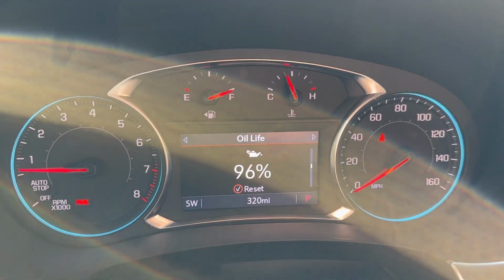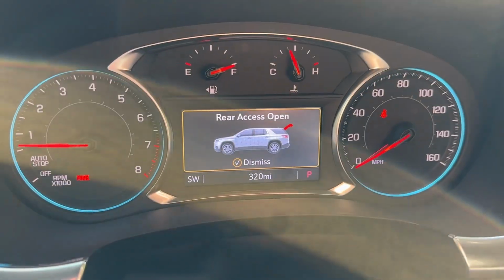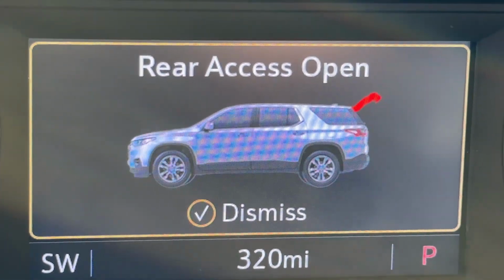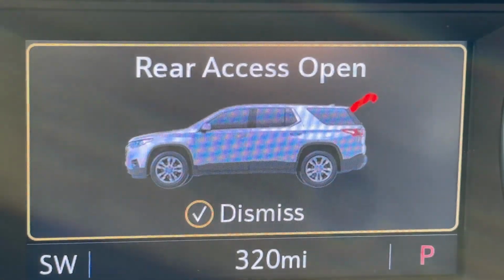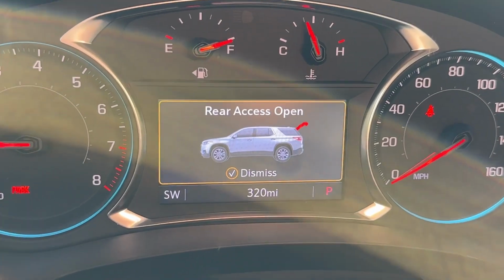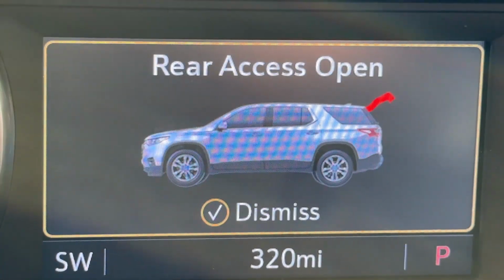One thing I find interesting is that if you pop the trunk, it has the picture of the pre-facelift Traverse on it. So basically the 2018 to 2021 Traverse is on there. I find that kind of interesting. They didn't bother to update the photo, which is funny.